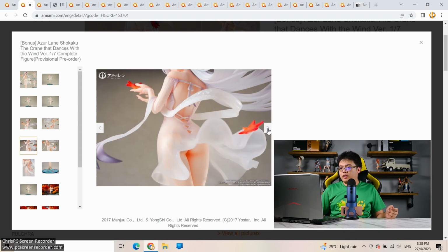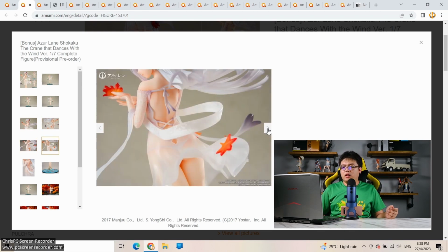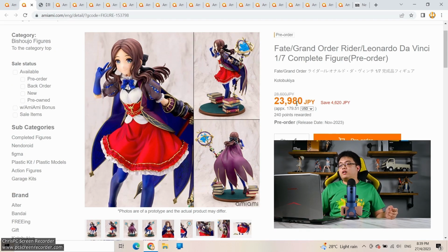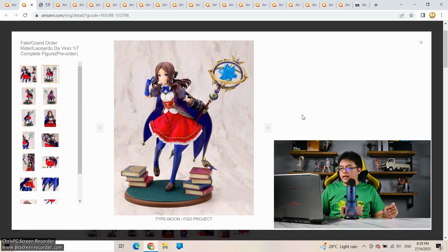To me, this figure is a bit too plain and dull because, yeah, most of the figure is just white in color. I love colors, which is why a plain figure like this does not appeal to me so much, but this base over here is fantastic at least. Very nice base. Fate's Grand Order Rider Leonardo Da Vinci 1/7 scale. This is a rider version, 24,000 yen. She is actually 29,000 yen, not 24,000 yen. This is the regular version, going for 24,000 yen.